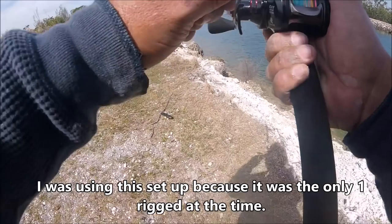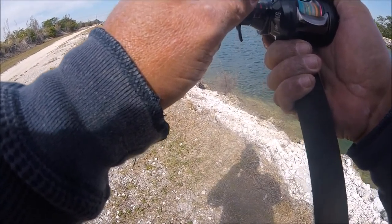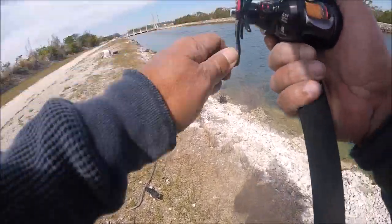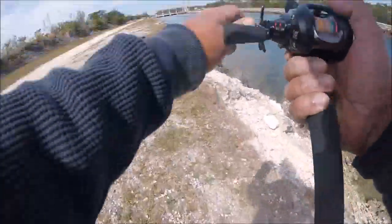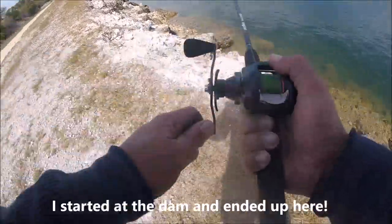Oh, my God. Here we go. I have no idea. This guy is a beast. I have to go chase him down. I think he's trying to take me back to that spot over there to cut me off. Oh, there he is. He's a big boy. Yeah. I've been fighting this fish for almost 10 minutes, you guys. There he is right there.